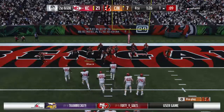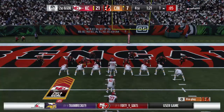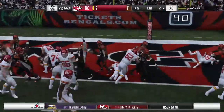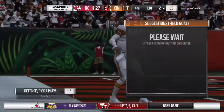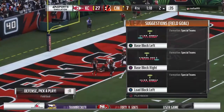Another yard would probably put this thing in the books. It's 2nd and 1. Mahomes takes it himself, and he is in. Touchdown, Kansas City. Patrick Mahomes, his 2nd touchdown of the afternoon, and the Chiefs are able to grow their lead.